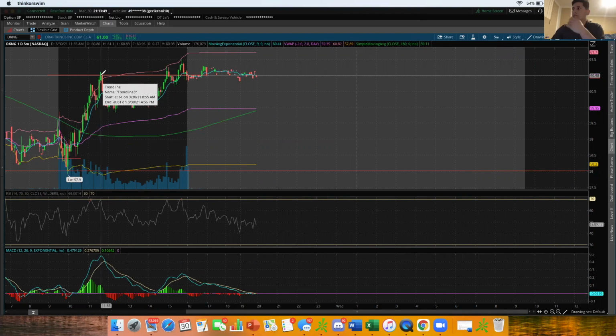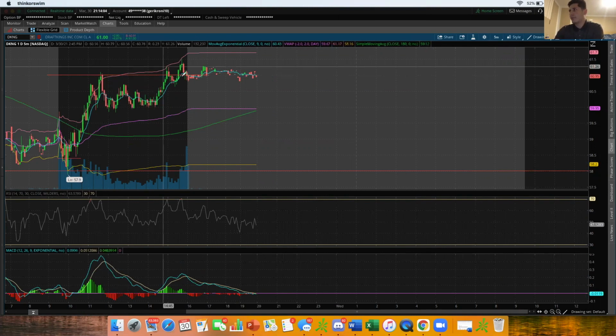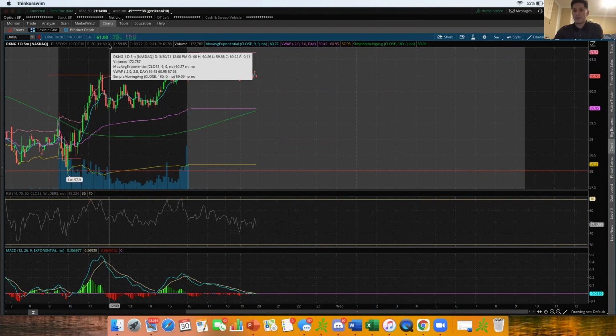My plan with this one is to actually hold this stock. I'd like to see it be more bullish for the rest of the week. That $61 mark was a resistance point, but it ended up breaking above it, consolidated, and it looked like it closed after hours at $61.